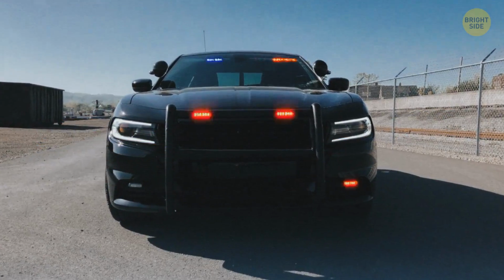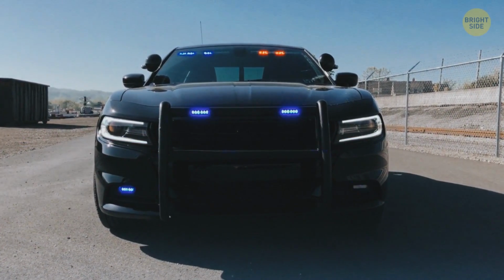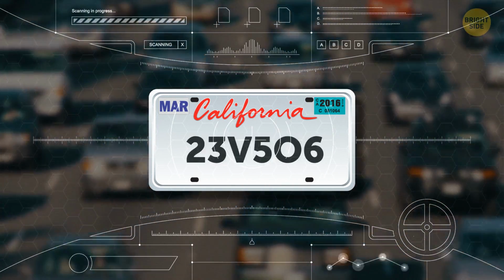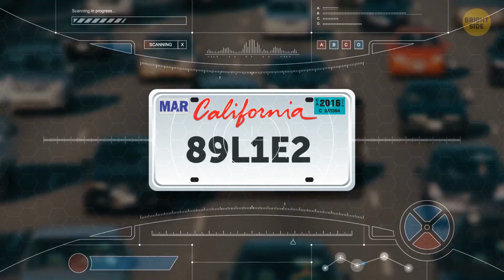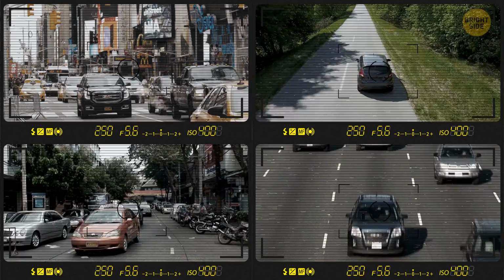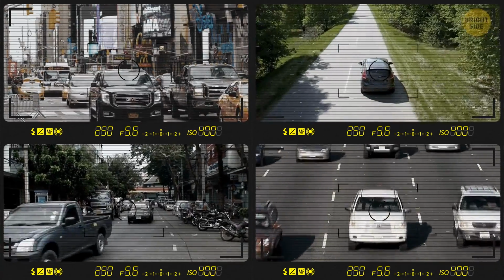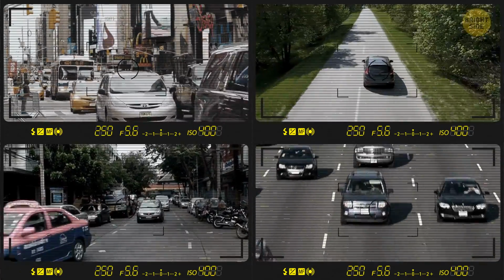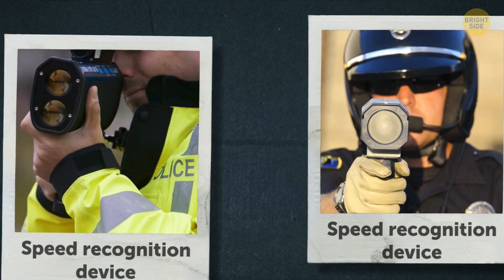Some police cars are specifically equipped to help policemen that work with regulating traffic. Modern police cars have an automatic number plate recognition, a camera system that scans license plates. It can detect stolen vehicles, vehicles belonging to suspects, or vehicles with expired insurance, all using the police database.